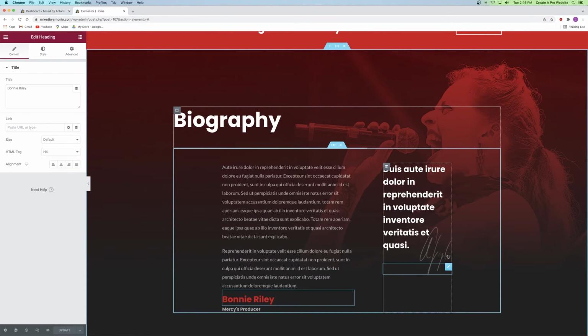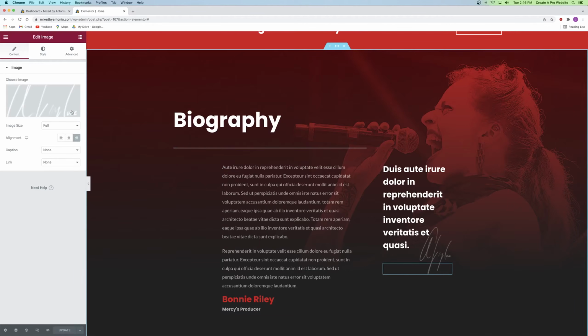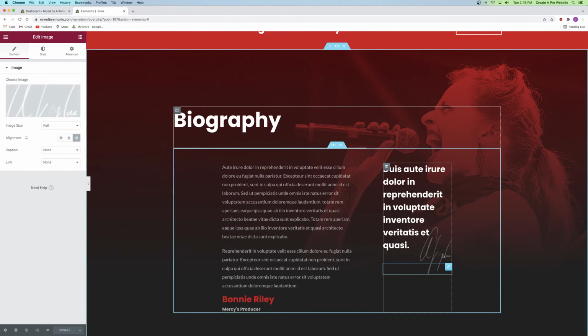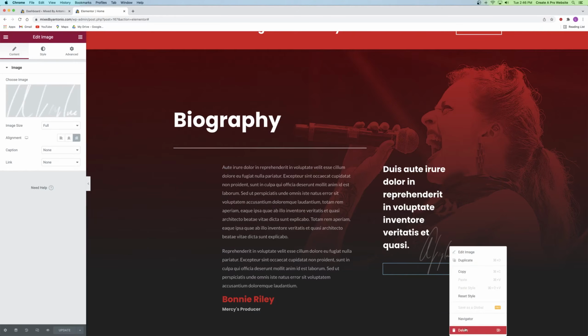This right here is actually an image. And so if you click edit right here on this blue icon, you'll see that it's actually just an image, and the image is this person's signature. So I'm actually just going to remove this. So you can right click on the blue box and say delete.